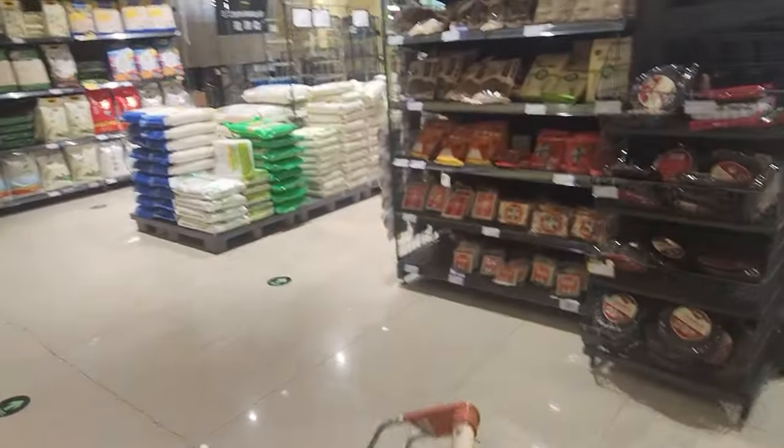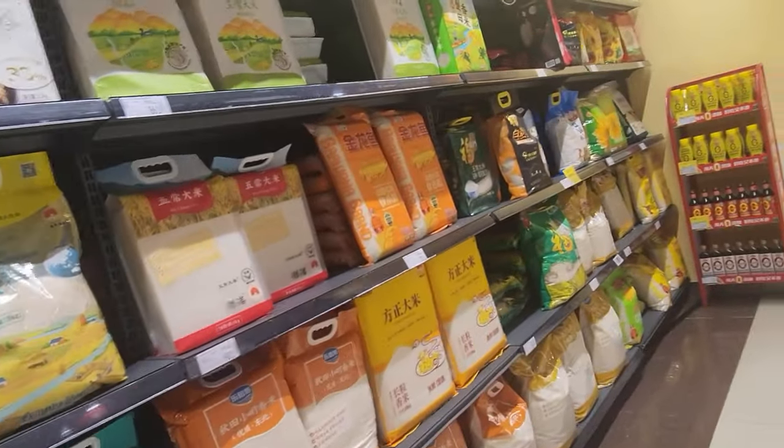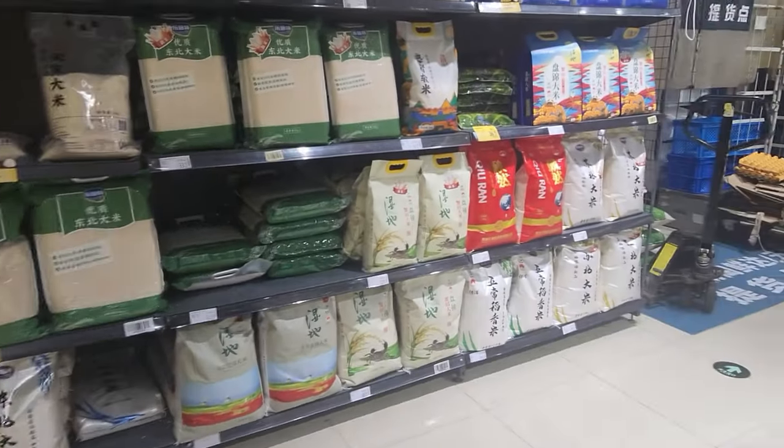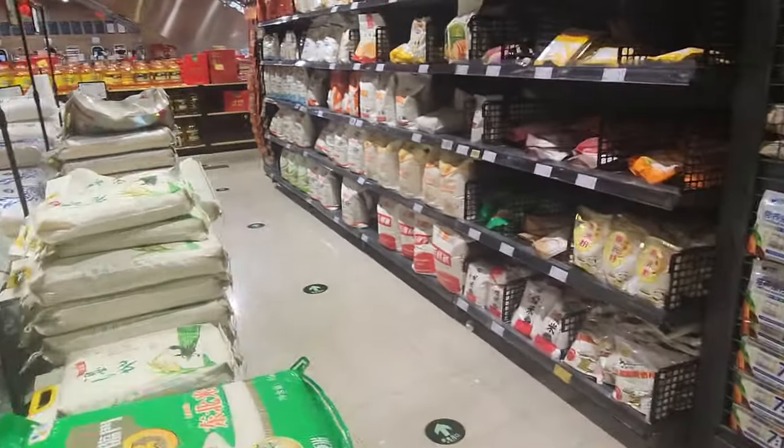But I just want to show you here, this was part of the cheese counter. They have these child cheeses that you can buy for kids. And they're very sweet. So they're almost like sweets or candy rather than cheese.